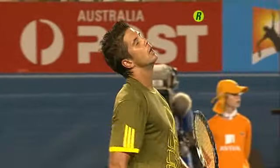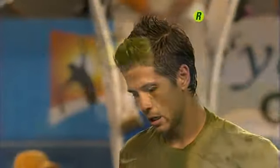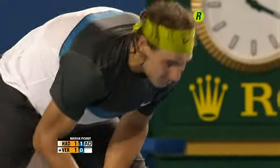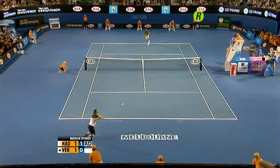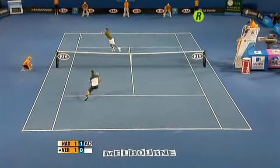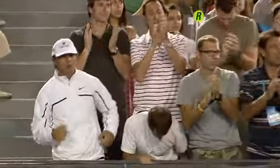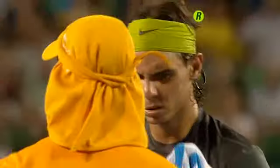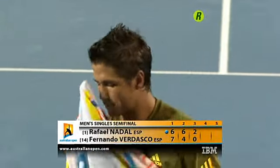Verdasco, well, the serve is really the thing that's keeping him in this game. That was another opportunity, missed the volley, but he's put some big serves on these break points down. He might be able to get away with this game. There's some more big serves. Made it on the line, and Nadal breaks. It may well just be the break that shatters the hopes of this man who's played so well up until now.